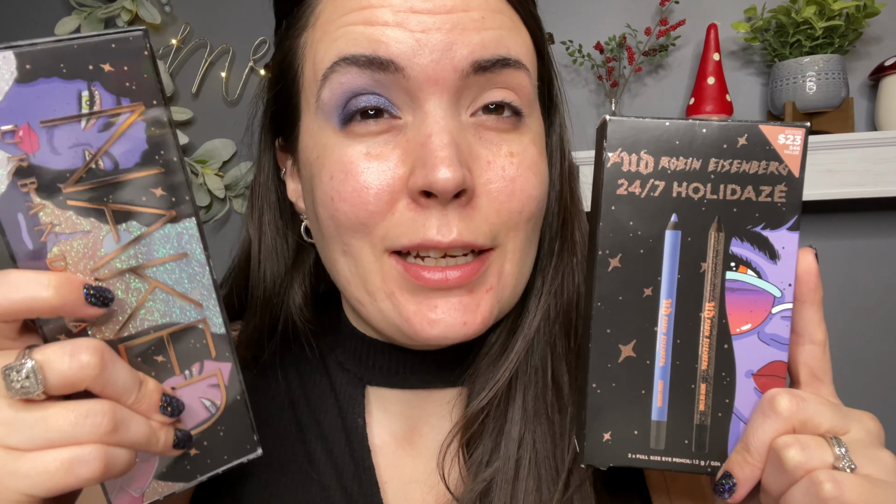I also picked up the eyeliner set that came with this. Now, the palette, as I mentioned, is on sale for $27 right now. So if you're interested in this, I highly recommend picking that up. But this little duo set here retails for $23, and you are getting 2 full-size eyeliners in there. The packaging on these is so cute. It's got little snowflakes and little planets on there. I think it's so cute. I'm a space nerd, so I'm loving this.